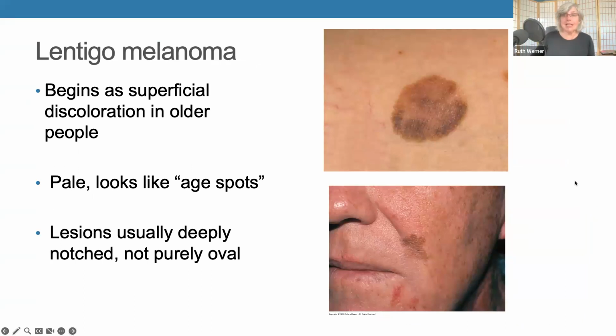Lentigo melanoma is a type of melanoma that looks like age spots. We usually see it on mature people. Many people who are older have very flat spots that look like big freckles on the surface of their skin, especially in places that have been exposed to the sun a lot. But sometimes those seemingly benign age spots are not benign. They are a form of skin cancer. And it's very interesting that a characteristic of lentigo melanoma is that it has a notch. Do you see how this one sort of looks like a little Pac-Man? And this one here has that sort of scalloped edge. And that's a sign of lentigo melanoma.